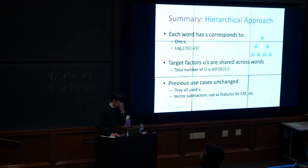Okay, so as a quick summary, this is just hierarchical softmax. This is one way you can solve that normalization factor being too difficult to calculate. Each word is a leaf, and because words share these different layers within the trees, it's more efficient.